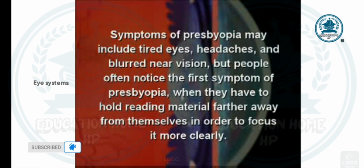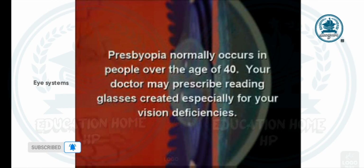But people often notice the first symptom of presbyopia when they have to hold reading material farther away from themselves in order to focus it more clearly. Presbyopia normally occurs in people over the age of 40. Your doctor may prescribe reading glasses created especially for your vision deficiencies.